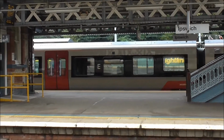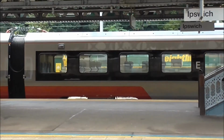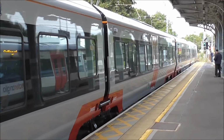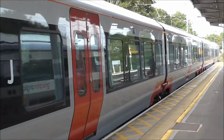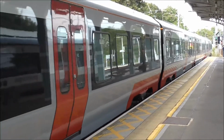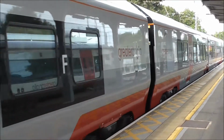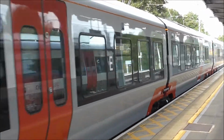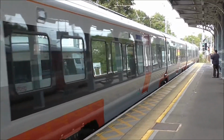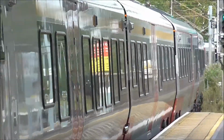It's 745003 on a test run. Right, we've got 745003 resuming its test run. Off it goes.